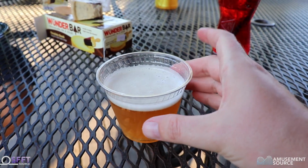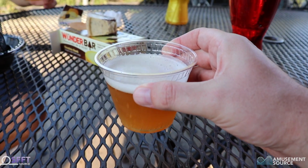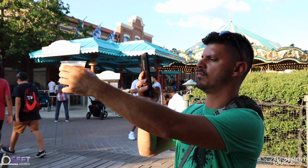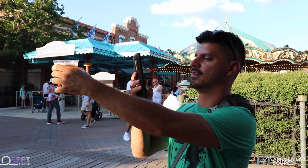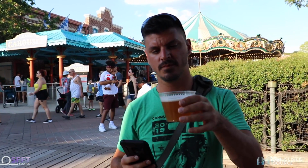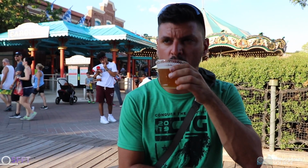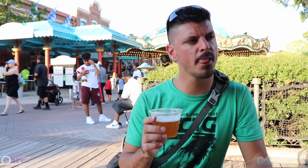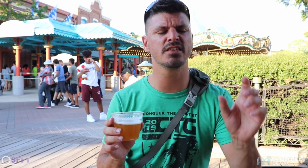So this is a sample of beer, which is not a small cup of beer by any means. Adam is selfieing his beer, and you can see that's like half a can almost. Let's have him try it, the October Fiesta. It's good. It's got the taste of an Oktoberfest, but it's almost got like a lager taste too. It's good. I like it.